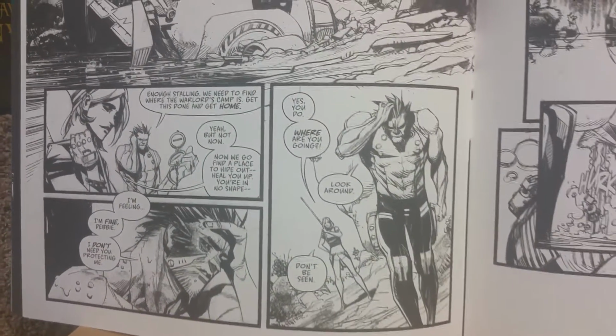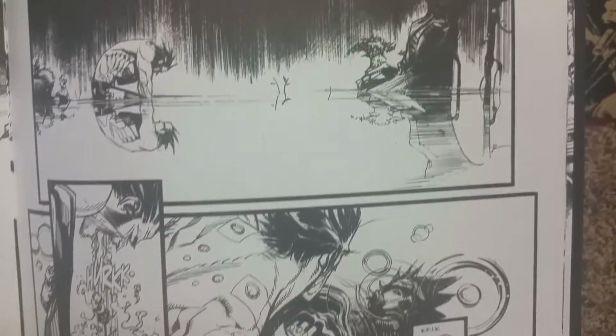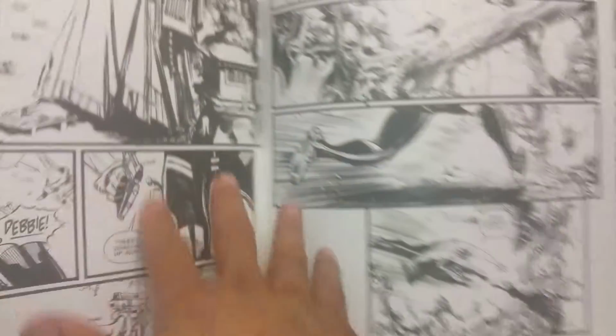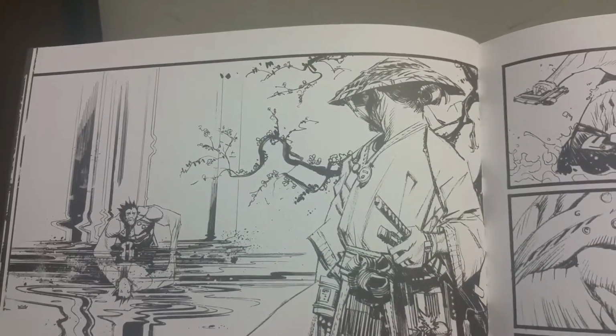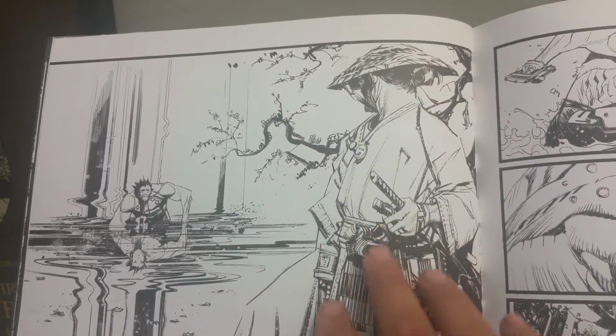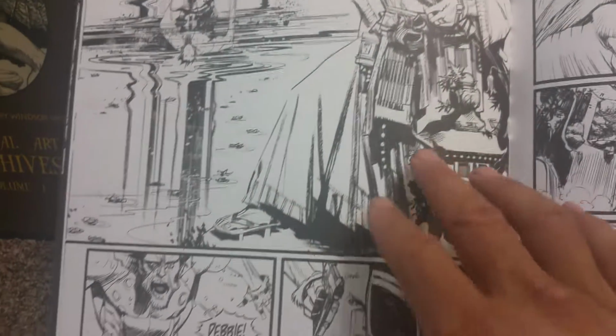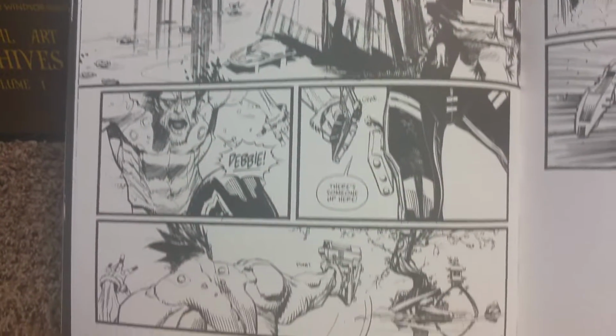But these are all so cool. I love how he draws, just the ideas and the perspective, and he pretty much draws everything. And when you're a comic book artist, that's what you have to do. Some of the things the writers will ask you to draw. You see the reference material for the hat, and the uniform. This samurai guy here. This is very cool.